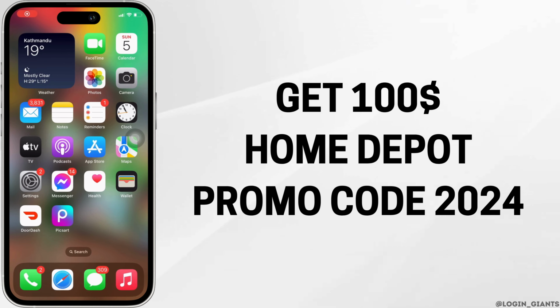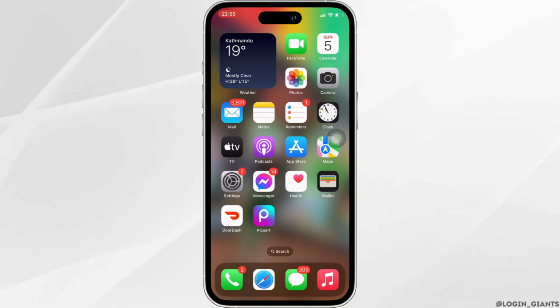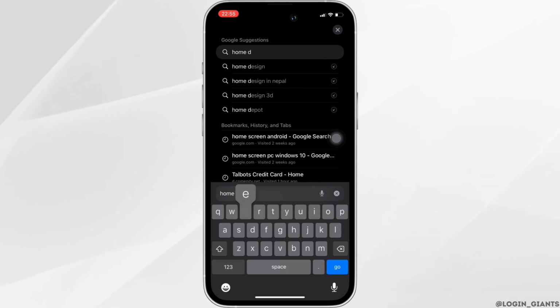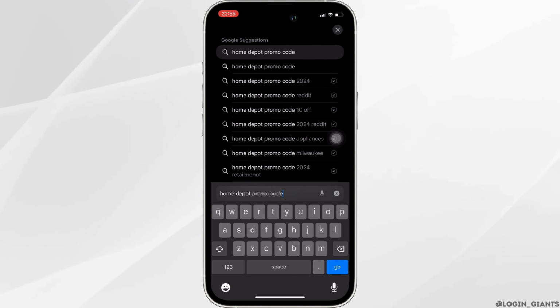How to get $100 Home Depot promo code 2024. The very first thing you wanna do is to head over to any web browser, or you can move into Safari. Let's head over to Safari for now. Once you are in here, in the search bar, search for Home Depot promo code 2024.